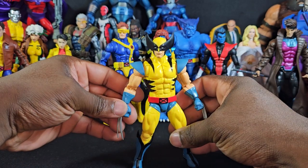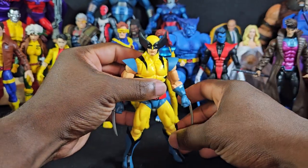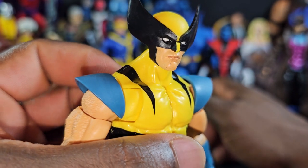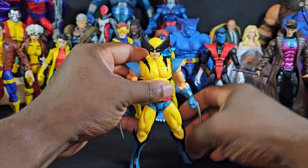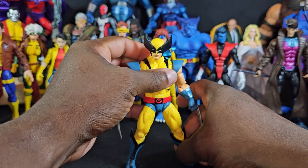As far as the accessories, I'm going to give it an 8. I think he should have come with an extra head sculpt. And at least I don't have any paint mess ups on here, so that's surprisingly good. And then on top of that, I'm definitely going to give him a 10 for the articulation. So the only thing this dude is lacking is that extra head sculpt. Three head sculpts is what you need with Wolverine.